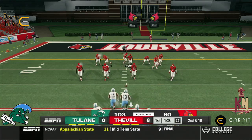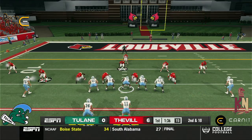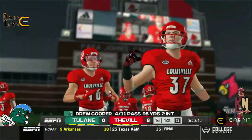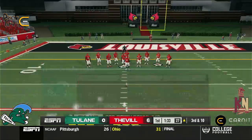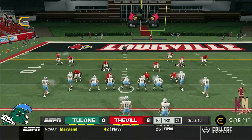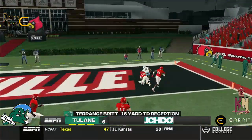From the 16-yard line, second down. Quickly incomplete. That brings us third and 10. Got a man open, touchdown.